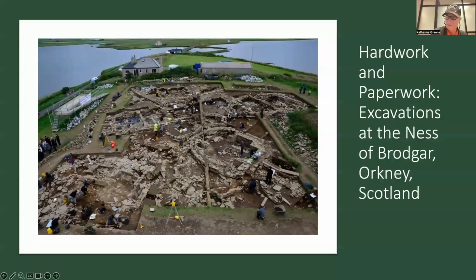Yes, I entitled this presentation Hard Work and Paperwork, Excavations at the Ness of Brodgar, Orkney, Scotland, because one of the things I've learned about excavations is not only is digging and even working in the Finds Hut hard work, there's a lot of paperwork that has to be done. More than I think sometimes they need, but they know what they're doing.